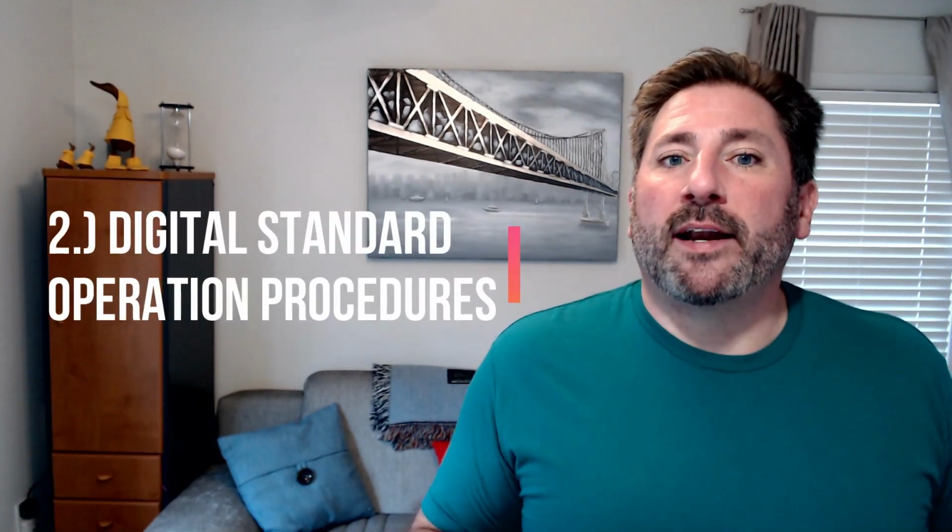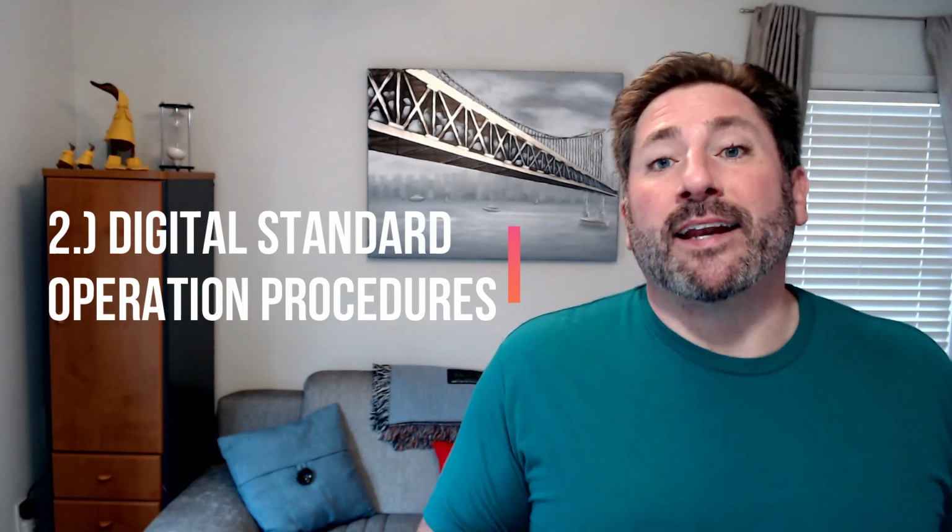Number two best practice to keep in mind: you want to provide standard operating procedures in a digital format. Instead of handing them a physical copy of a procedures handbook, for example, I would always recommend having a digital copy where you're maybe providing them a link instead of a physical handbook. And this will be super helpful for a couple different reasons, but some of the main ones are as follows.